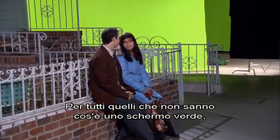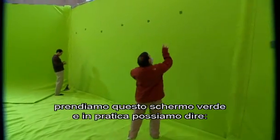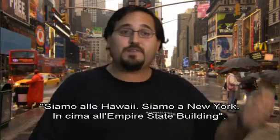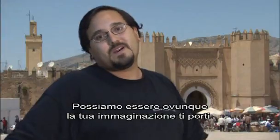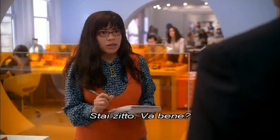For everyone out there who doesn't know what green screen compositing is, we take this green screen and we basically can say we're in Hawaii, we're in New York, we're on top of the Empire State Building. We can be anywhere that your imagination can take you. Shut up, really?